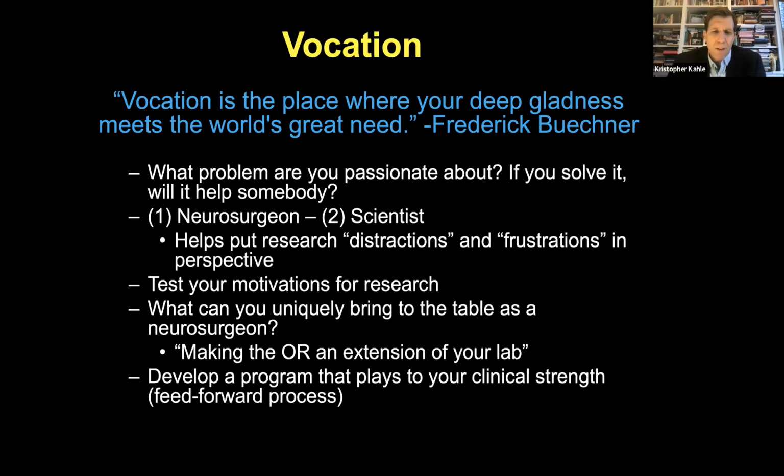I mean, the idea of making the OR an extension of your lab is a great one. Our functional neurosurgeons do a great job at this, recording different outputs from the brain in awake patients during procedures in the operating room. From a pediatric neurosurgery standpoint, there's really unlimited access to tissue, and also having a pretty good knowledge, like you guys, about brain anatomy, whether it's from an imaging basis or from a gross anatomy perspective.